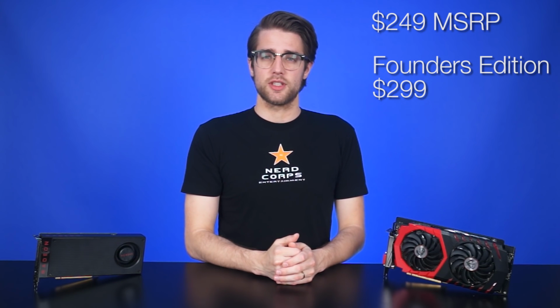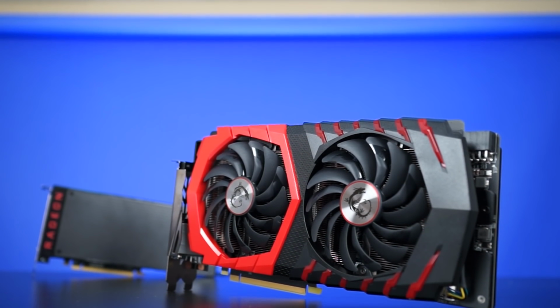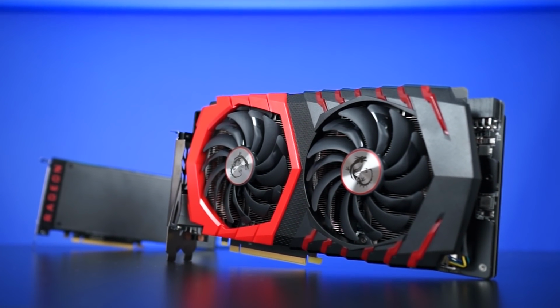The GTX 1060 is more expensive than the RX 480 at $249 MSRP, $299 if you want the Founders Edition. Of course, you're probably not going to find many custom 1060s at $249 exactly. This one, for example, is $279 US, and all the other ones are probably going to be around there somewhere for the extra cooler, and they overclock them a little bit. So if you are comfortable paying a little bit more, you can get that extra cushion of performance over top of the RX 480 at 1080p and sometimes 1440p.